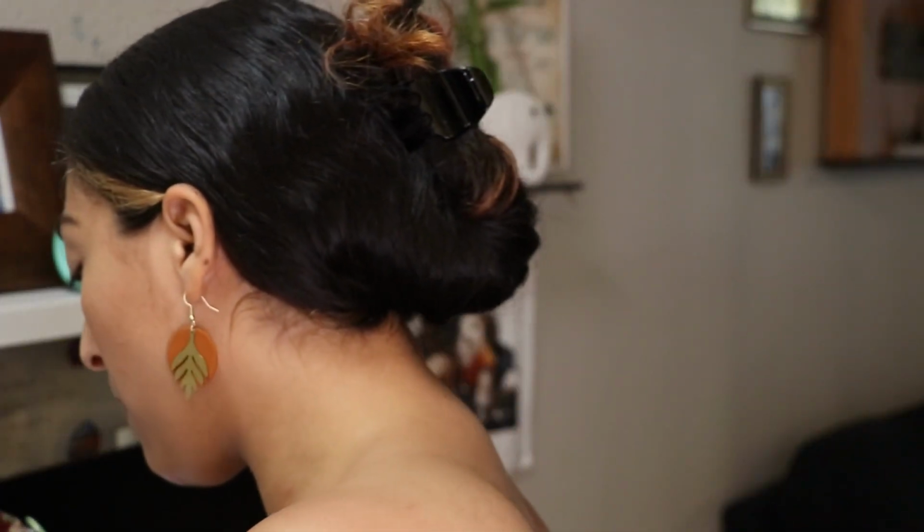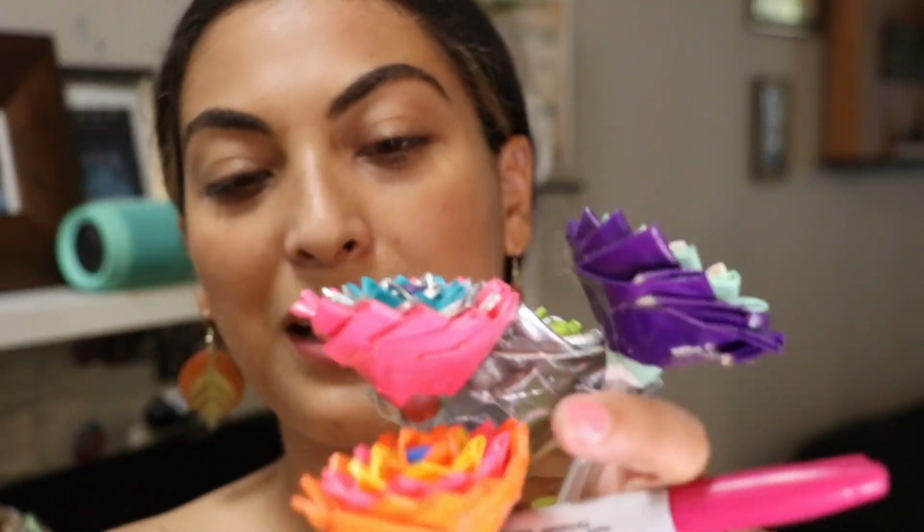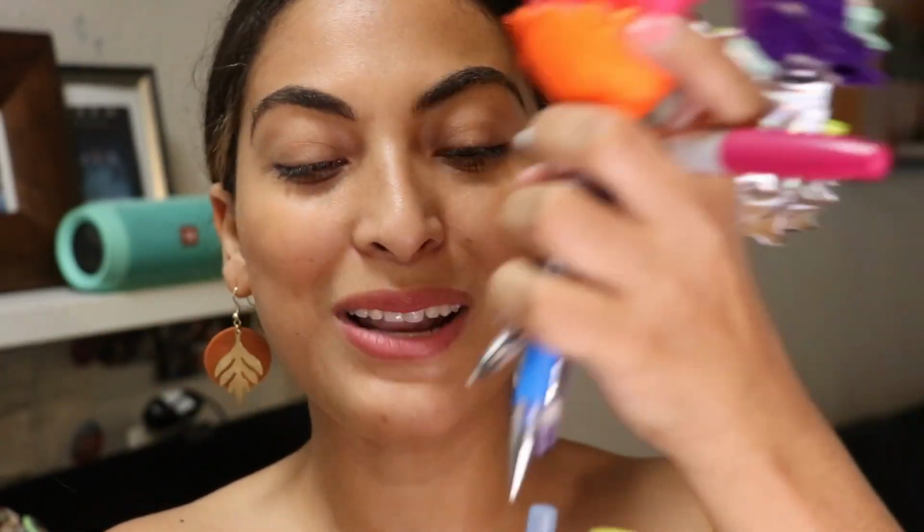Another thing I don't buy anymore, and I can't remember when was the last time I bought pencils and pens, because I have all of this. Oh, this is a recycled thing, but look at all of this. I don't even use these, but I feel so bad throwing them away, and I know that I can donate them, but I know sometimes it's not even going to get to the right people, and it's going to end up in the trash.